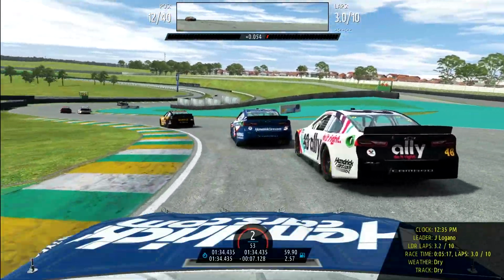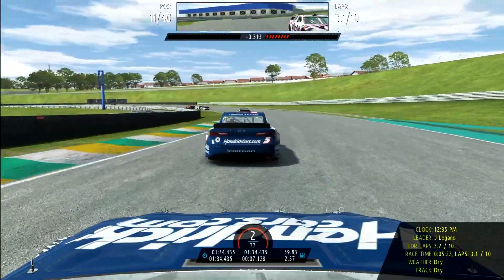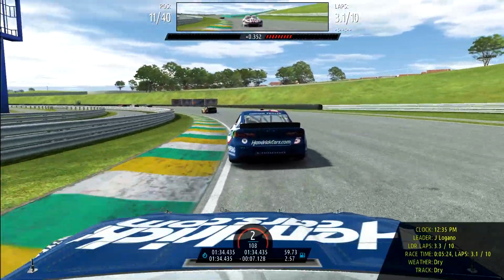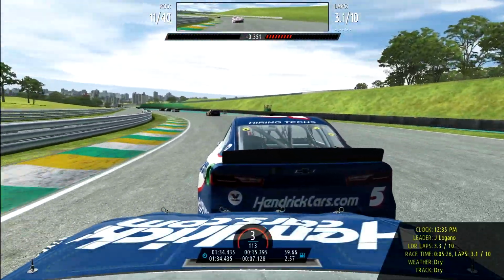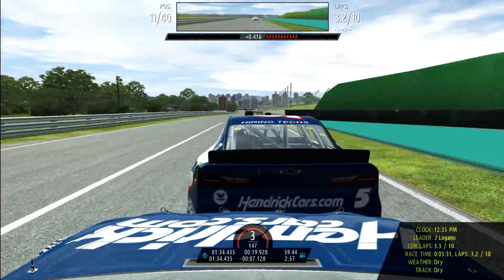Breaking into turn 1 went pretty well that time. A big lunge from Larson up the inside of his teammate Alex Bowman, and I'm going to pass Bowman as well and move up into now P11, get to the back of that number 5. I'm going to give him a little bit of a push here down this straightaway and see if we can make anything happen.